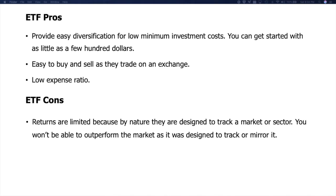So if the ETF has been designed to track the S&P 500 or, for example, the healthcare sector, then obviously it will just mirror as closely as possible the rises and falls in that particular sector or index. So obviously you can't really outperform something that you're designed to track. So that doesn't give you opportunities to have better returns than the market return.